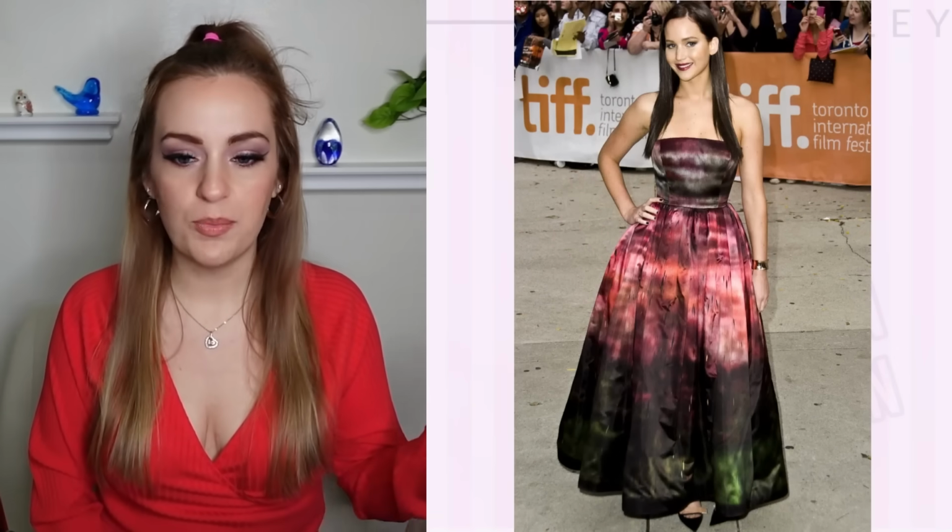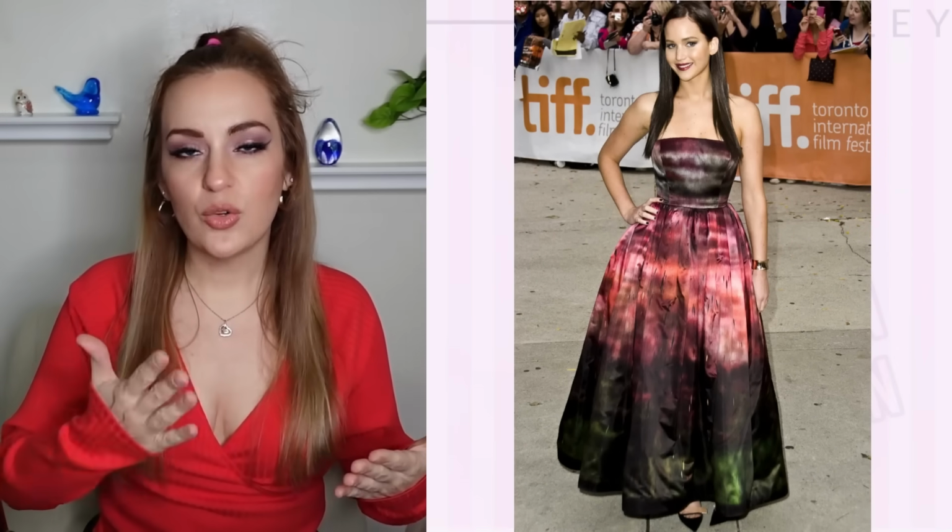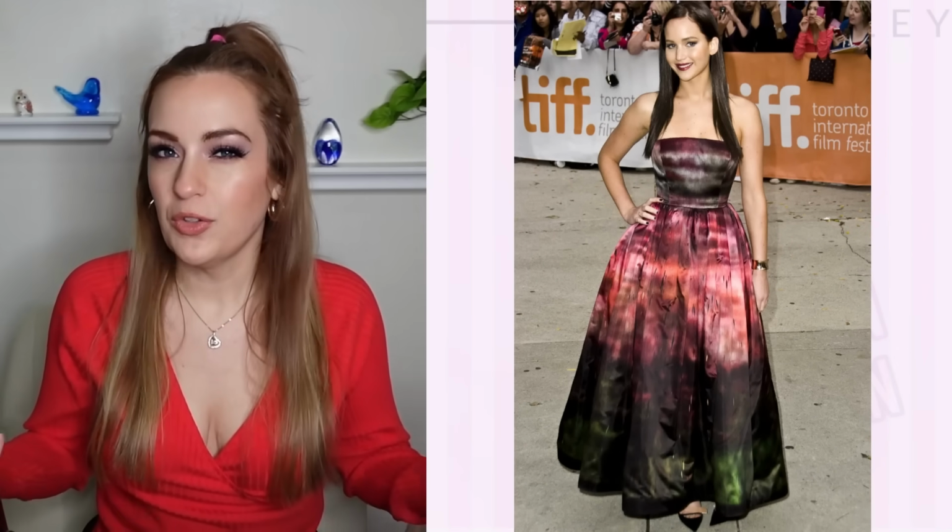I just think the green across the bottom and the bit of almost torn or tattered look to the fabric here and there ruined it. If it weren't for that, I think it would have been way more successful. Overall, it looks nice on her and she pulls it off well. It's just that green, I think, muddied up the look overall.